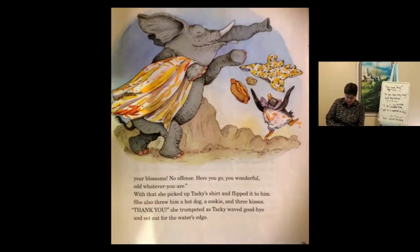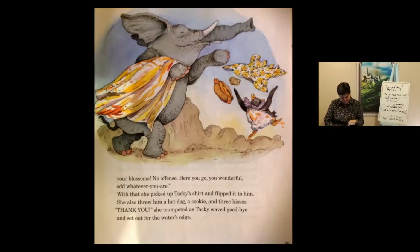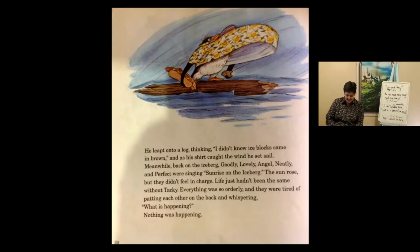And with that, she picked up Tacky's shirt and flipped it to him. She also threw him a hot dog, a cookie, and 3 kisses. "Thank you," he trumpeted. As Tacky waved goodbye and set out for the water's edge, he leapt onto the log thinking, "I didn't know ice blocks came in brown," and then his shirt caught the wind.